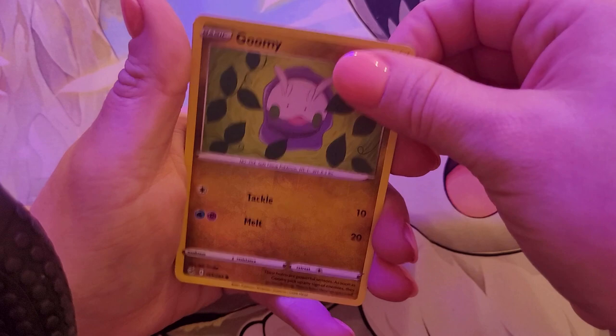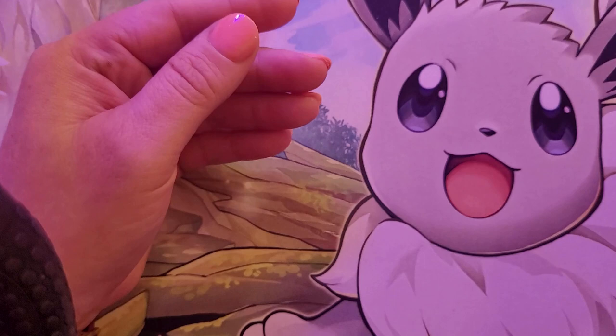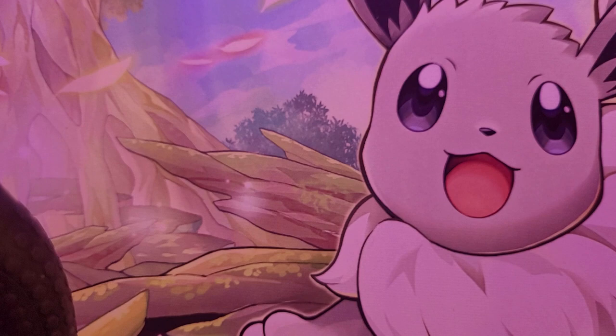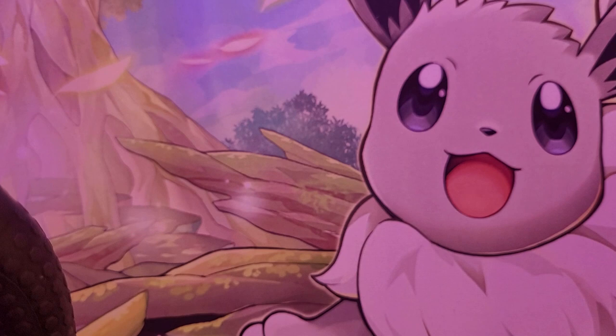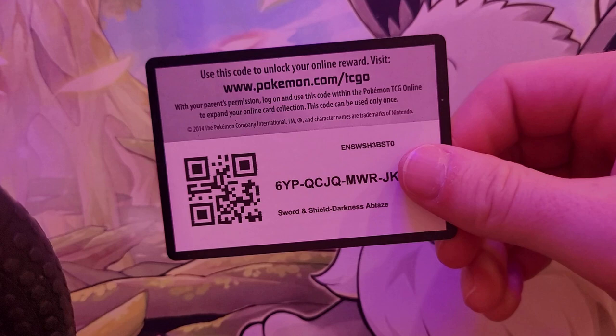And a holo Landorus. Oh, woo! Boy. All right. I'm gonna spend so much time to take this Voltage pack out. Darkness Ablaze. They just kind of took the sleeve blisters and shoved them in this little tiny box. Right. I will say at least they're sleeve blisters. Well, except that Fusion Strike.